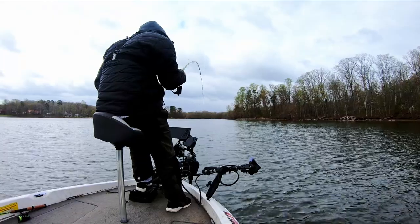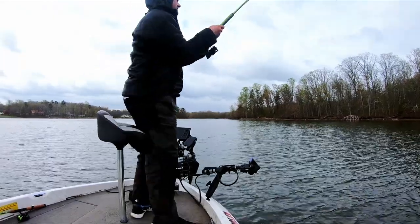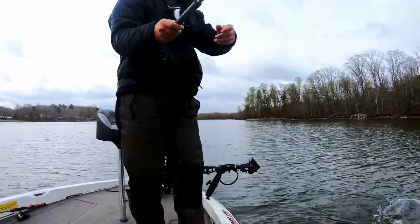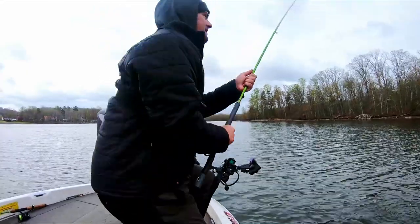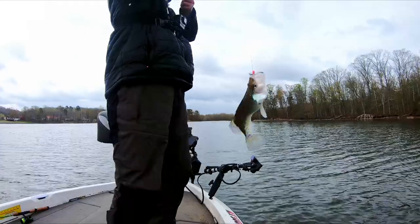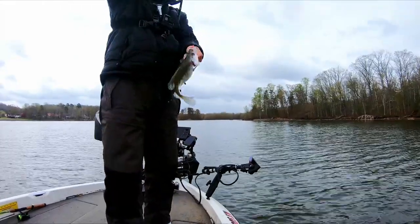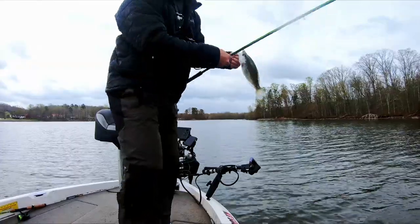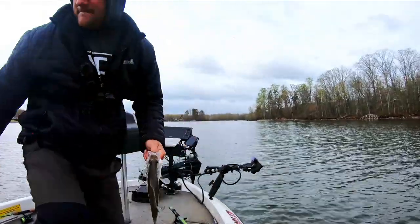So I should mention how this tournament is set up. Basically, you can weigh one big fish every single hour of the 8-hour tournament day. You can win money each hour, and you get to win if you catch the biggest fish of the entire tournament. There's a jackpot prize. So the goal here is to actually catch as many big fish as possible throughout this 8-hour day and then weigh one in each single hour.